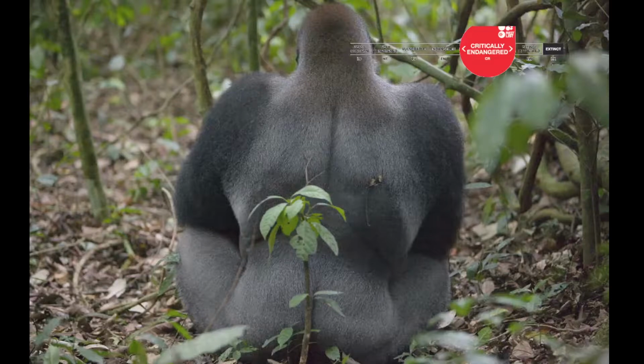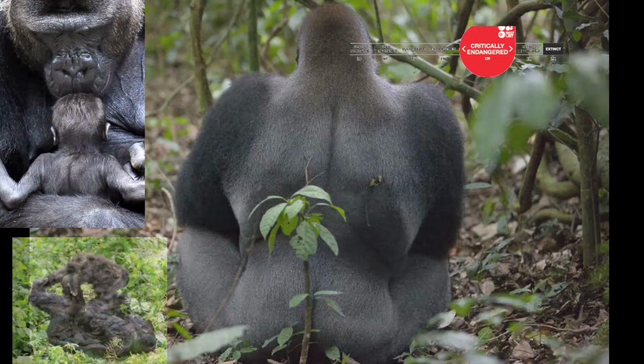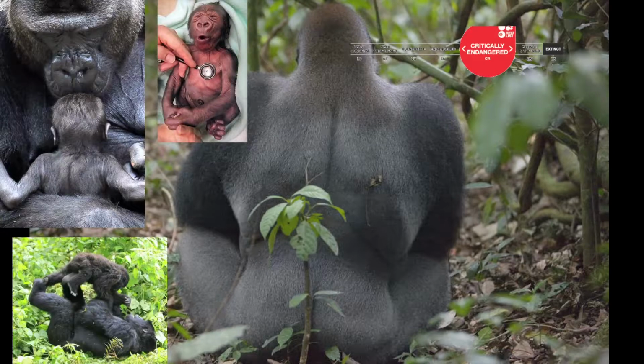Critically endangered means that at least 75% of their population has been eliminated in their last 3 generations, and that their chances of survival are slim if we don't take action. And these creatures are just so familiar. I love this picture of these gorillas playing bicycle, something that we think of as our game. And this little guy getting the cold stethoscope, we've all had that experience.